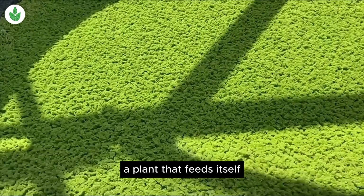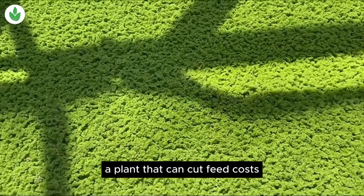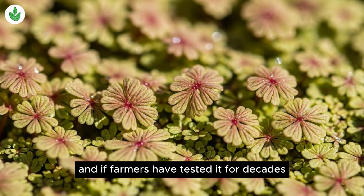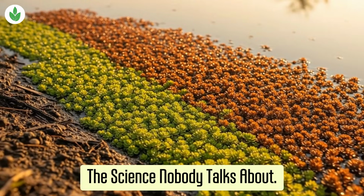A plant that feeds itself, a plant that multiplies without buying new seed, a plant that can cut feed costs without lowering performance. So if this works, if the science is real, and if farmers have tested it for decades, why is nobody talking about it? The science nobody talks about.